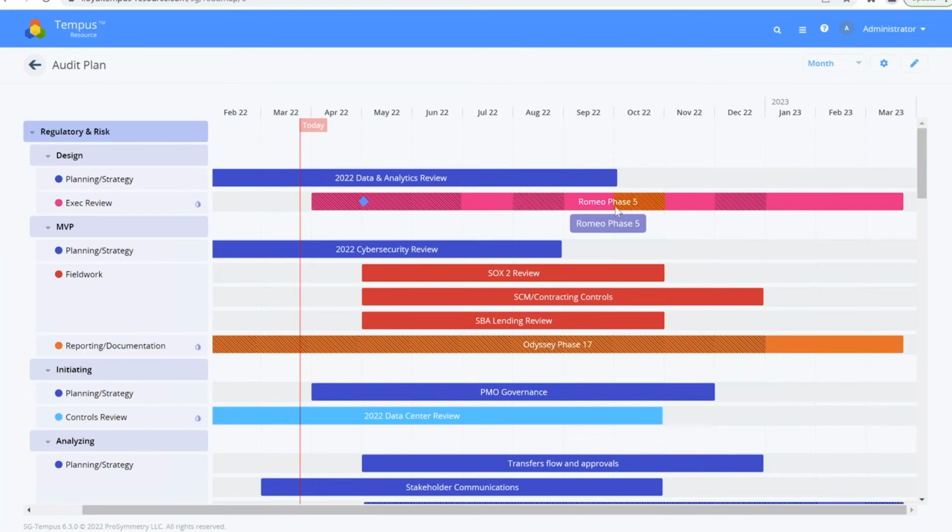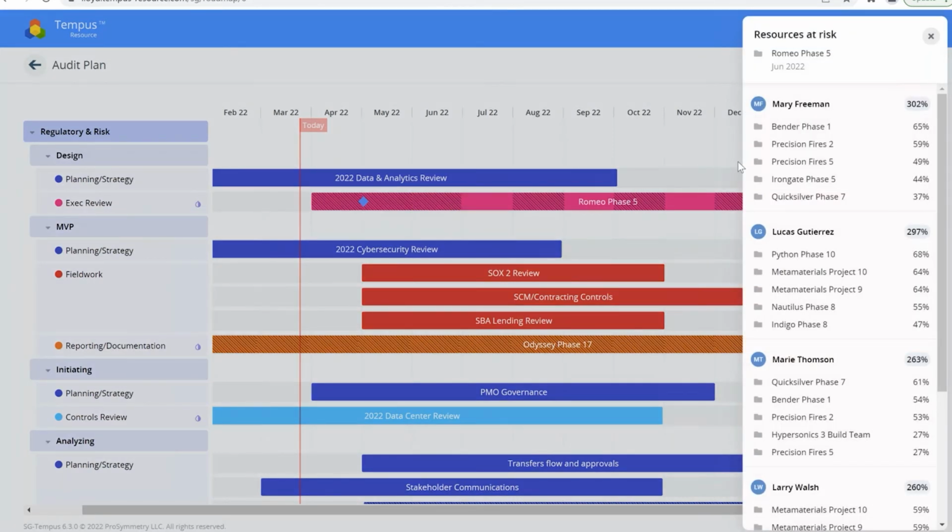For example, on this Romeo Phase 5 initiative, you see the checked lines here, if you will. That says that there's an issue, actually, from a resource perspective. If you click on this, you'll see, oh my goodness, we've got a lot of resources that are currently wildly overallocated. Now, of course, I did this for demonstration purposes, but it really shows two things.